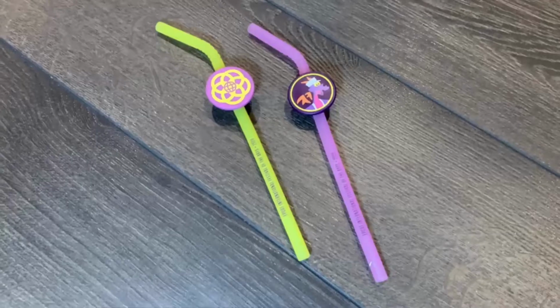Let's check out what we brought home from our most recent trip to Disney World. My list of 10 things that I couldn't leave Disney World without in January of 2020. Number 10, Figment Reusable Silicone Straws.